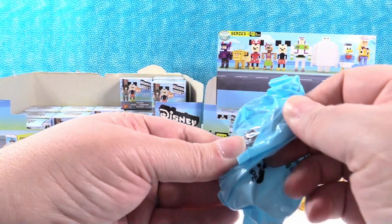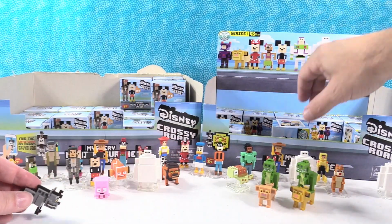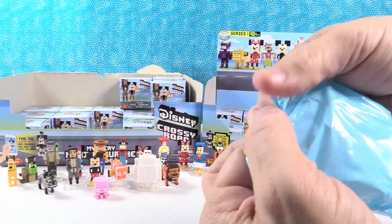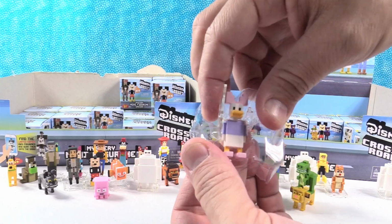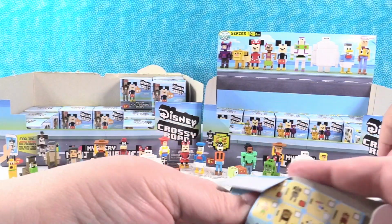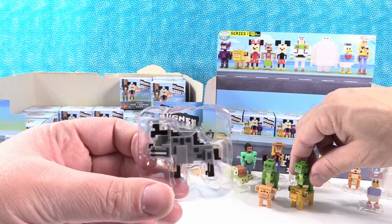Oh, open. Ooh. Is this Shenzi? Shenzi. Let's take Shenzi out so we can see. Awesome. Shenzi. I love Shenzi. So cool. Eyes. Hey, our first Daisy. Cute. Little pink Daisy. Oh no, I knocked her Rex off of Simba. Rex down. Yep. Another Shenzi. Ooh, cool.